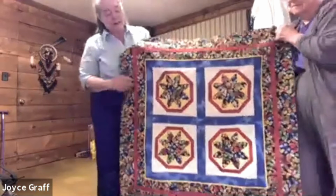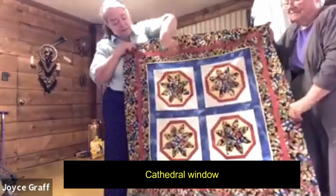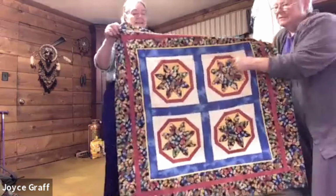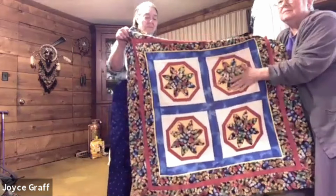And it sort of has a cathedral window look, but you piece it and then you turn these little edges back just enough so that it frames out the star shapes. So here, the center star, so to speak, is not pieced. This is one solid piece of material.